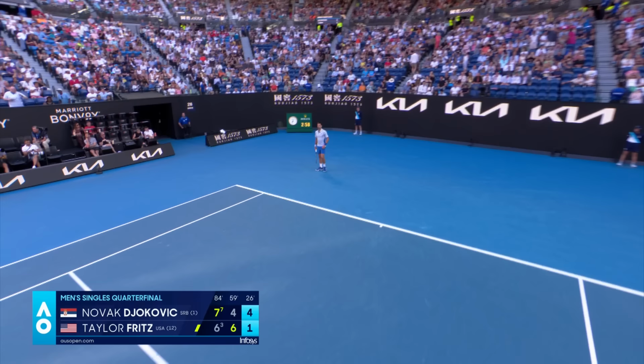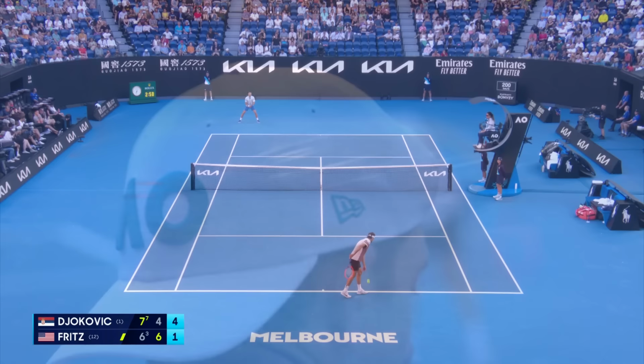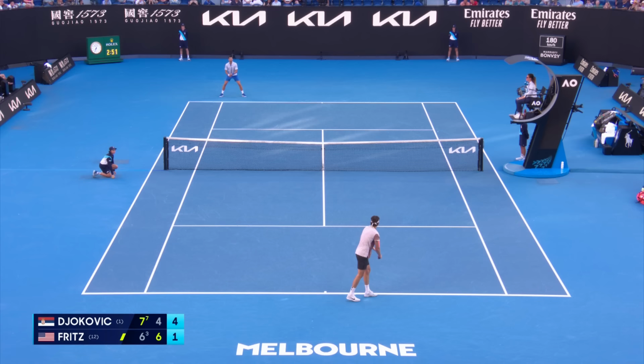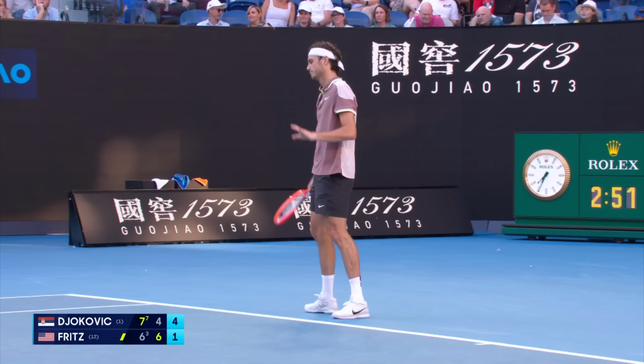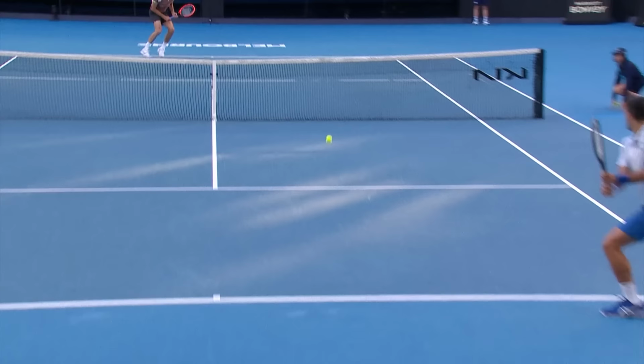Well, it takes mental strength coming from behind. He must feel like he's been doing that the whole match so far. Has to stay the course. Well, guys, Taylor Fritz in true Taylor Fritz fashion on that changeover looked over at his camp like, don't worry, I'm gonna hold. And so in his mind, he's like, I'm gonna keep holding, and I'm gonna see if I can get that break when it matters most.